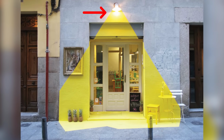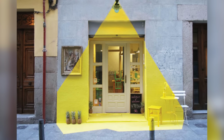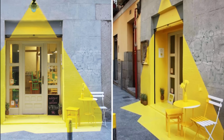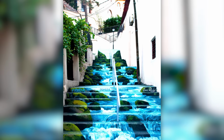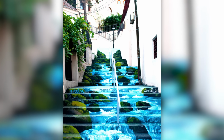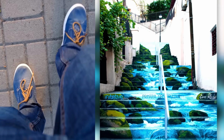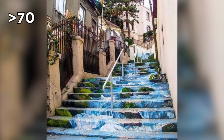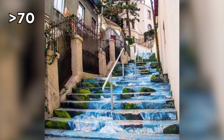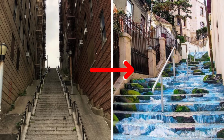Even when the spotlight above the doorway isn't switched on, this area is now flooded with a constant stream of yellow light, and it even falls cleverly halfway over the table and chairs. The painted stream on these outdoor steps in Bucharest is so lifelike that it's almost trippy, which is probably what you'd end up doing if you attempted to walk down these drunk. Over 70 steps on this street have been transformed by painstaking paintwork, which turns a typical cityscape into a natural wonder.